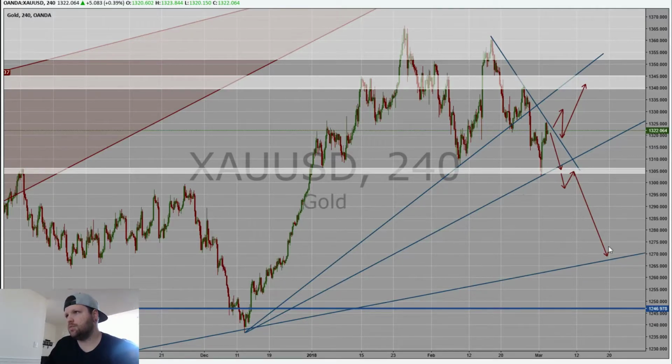So something kind of interesting to watch with gold, and just go ahead and keep an eye on it. And yeah, that's what I see with XAU USD this coming week.